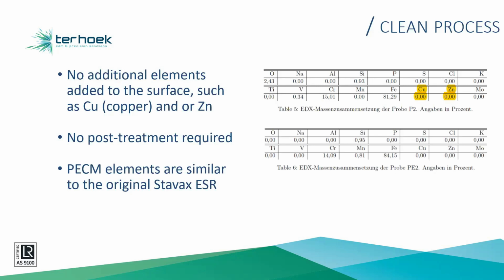PECM is a clean process. This table is from a test case. As you can see in the highlighted sections, no additional elements were found on the surface. There is one remark. It is possible that electrolyte residue will leave some deposits on the surface. Those can be removed by cleaning. A cleaning step may be required.